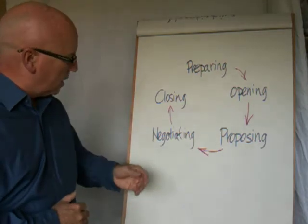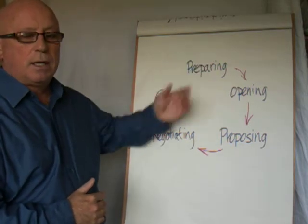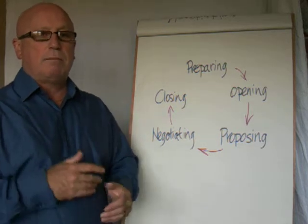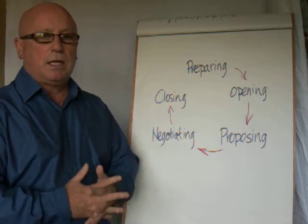So you've done your proposing, you're now into the physical act of trading, negotiating, if you like, and this is where your preparation comes in, because if you've completed your shopping list and you know your minimum maximum for each point, you're now going to have to use that when you're negotiating each point.